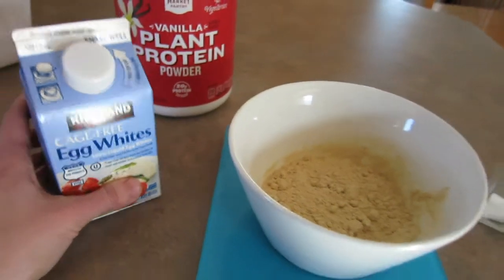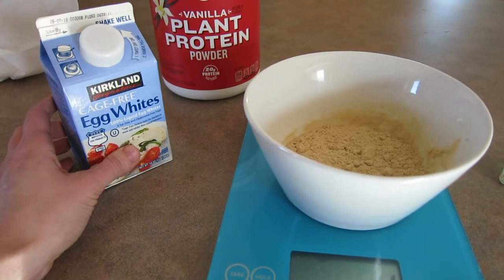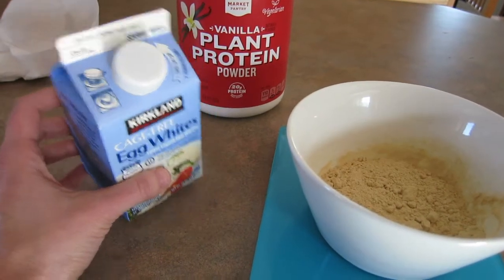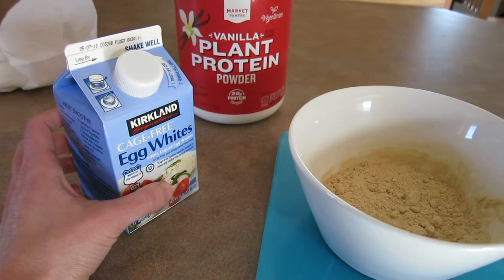And it's just really easy for me to hit my goals if I know how much protein's in there. So again, I just measure on my food scale and mix a little water in with it. Sometimes I'll put a little stevia and a little bit of cinnamon, but I'm out of cinnamon, so this one's gonna be pretty basic today.